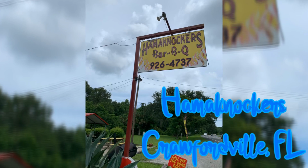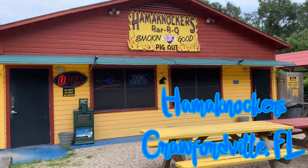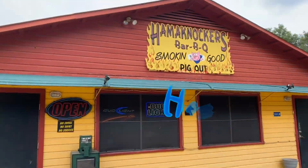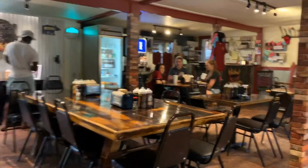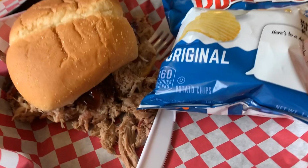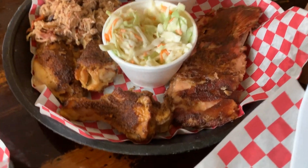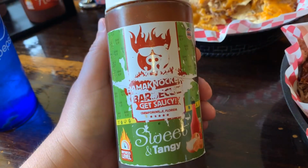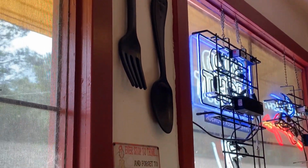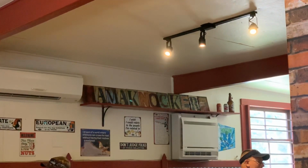I stumbled across this barbecue joint, Hammonds, about 30 minutes outside of town in a place called Crawfordville. Turns out this restaurant was featured on the TV show Man, Fire, Food, so I decided to give it a try, and boy did I make a great decision. The barbecue nachos were to die for. Everything was delicious, including their signature sauces. The dining room was decorated in a fun, funky atmosphere, and it filled up pretty quickly. Be sure to give this place a try if you're ever in the area.